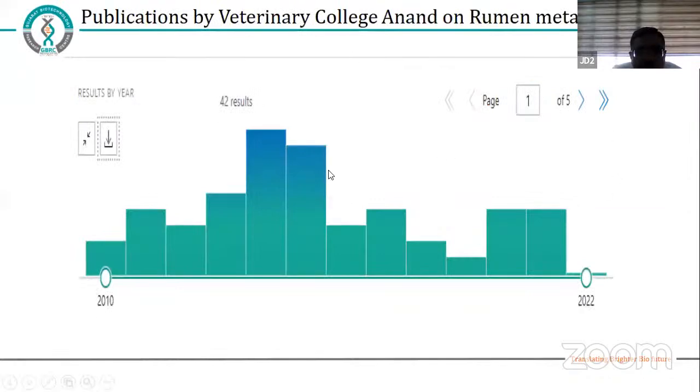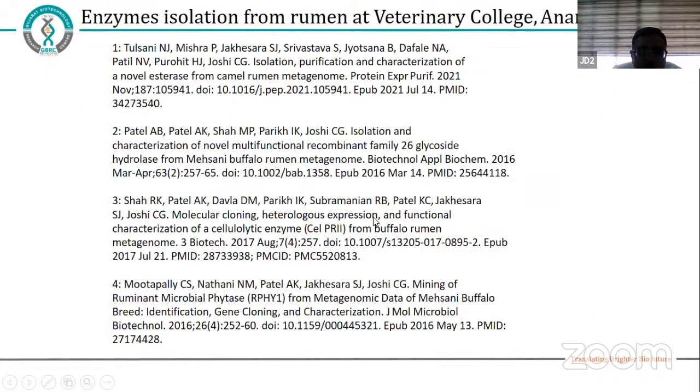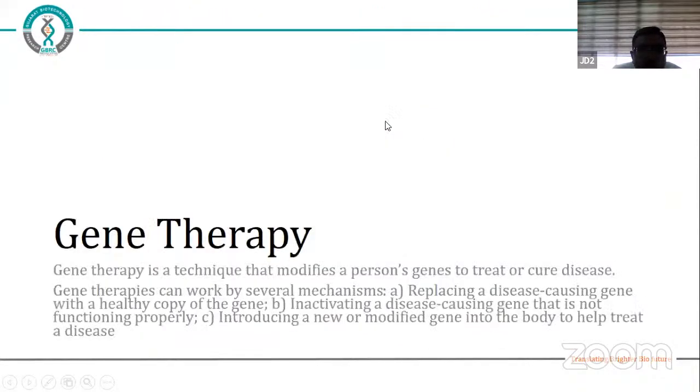At Veterinary College Anand, we worked extensively on rumen metagenomics and published 42 papers over the span of 10 years. Out of that, we published 4 papers on enzyme isolation from rumen microbes, and we also filed 1 patent for enzyme isolation from rumen microbes. One more area is gene therapy.